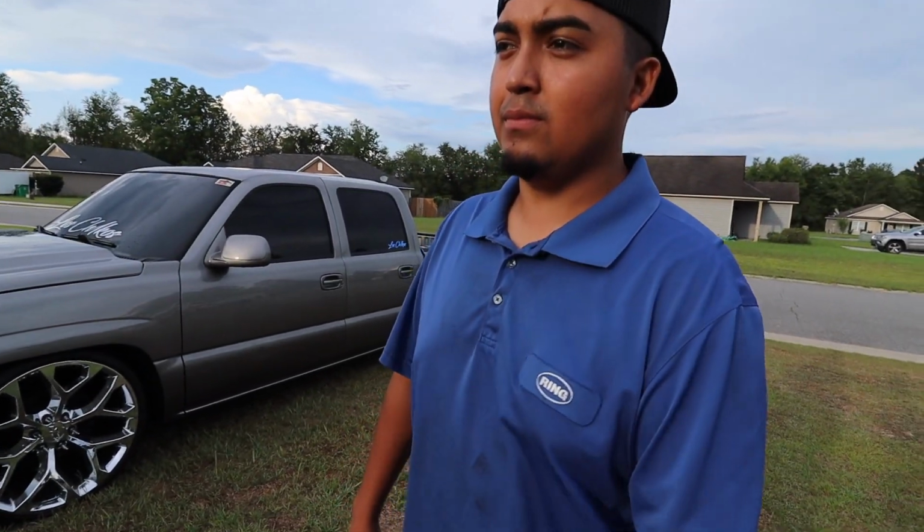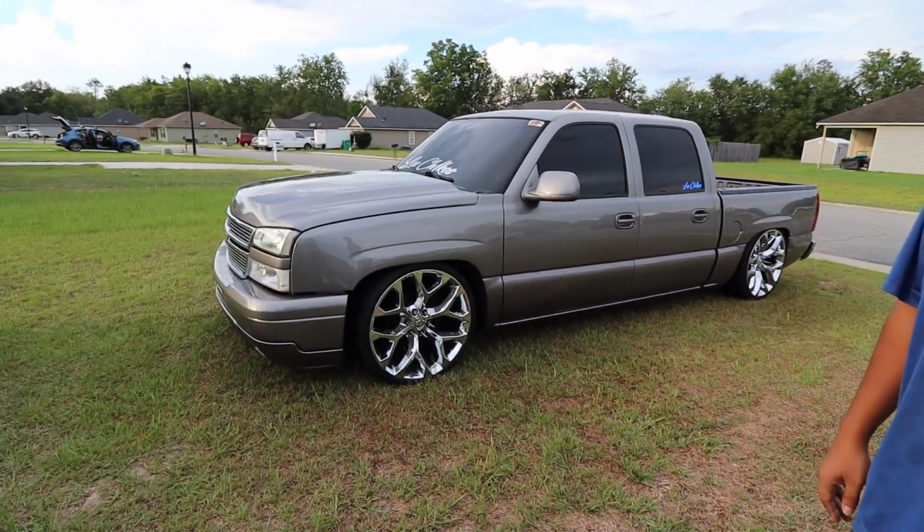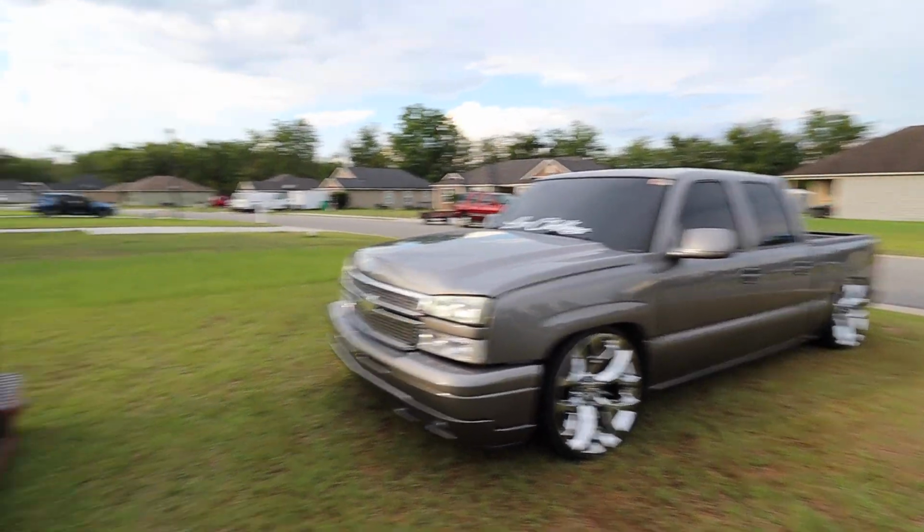You think it's going to rub up front? I think it's going to clear, bro. I think it's going to rub. What you think, bro? It probably is going to rub in the front. I think it is. It's going to rub, I'm telling you. The clearance on the 20s in the front, yeah.